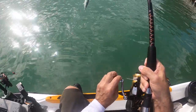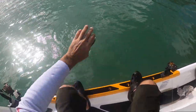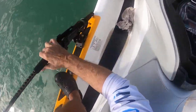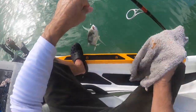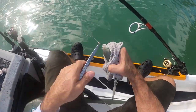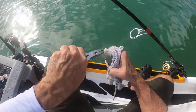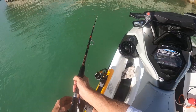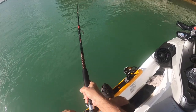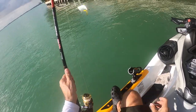So you know he's a jack. Yeah, he's a little bit bigger. Not bad. That was kind of fun. These guys have been the story of today. These little jacks. They're fun because they put up a nice fight, but not what I'm here to catch. All right, guys, fish on. I'm gonna tell you what that is. Another jack. Surrounded by jack crevalles today.